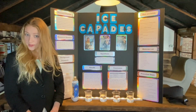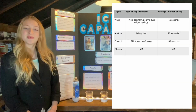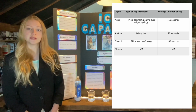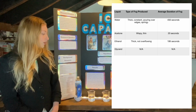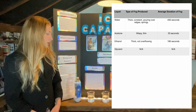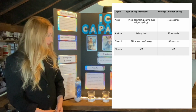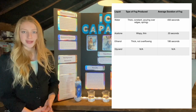According to my experiments, the ideal fog producing liquid was water. This experiment was completed twice, both times showing very similar results. Water's fog was thick, constant, overflowing, and kind of springy. And it lasted for 456 seconds, which was about 7.5 minutes.